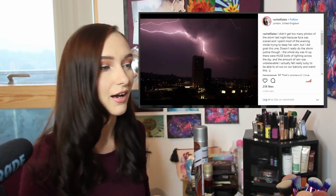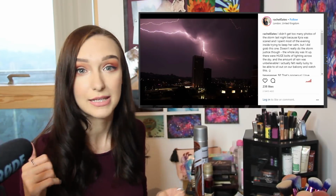Lots of people asking me to talk about this little area of my desk. Ooh, thunder outside. Sorry if you can hear that, we've had crazy thunderstorms recently here. You might have seen the lightning pictures I posted on Instagram. It's been kind of amazing, but poor little Kyra gets terrified, so I may have to run off midway through filming and comfort her, but we'll see how this goes.